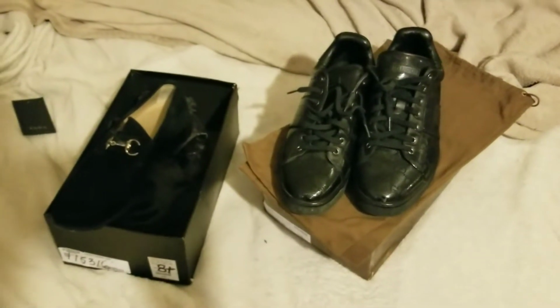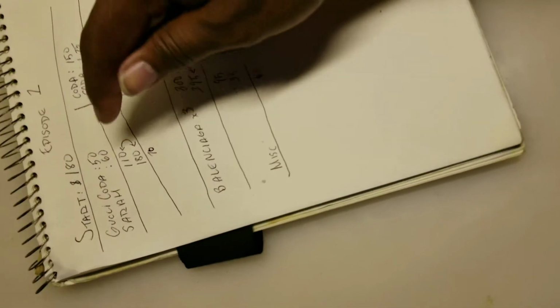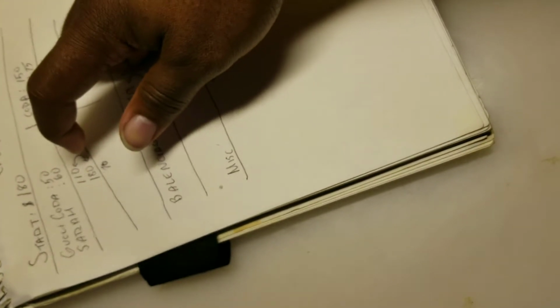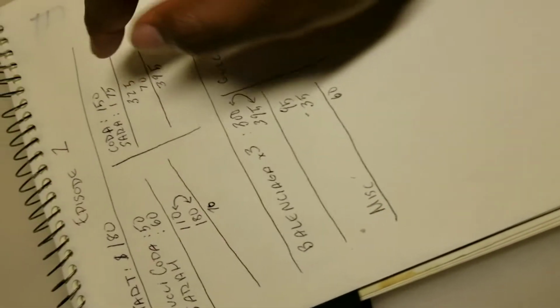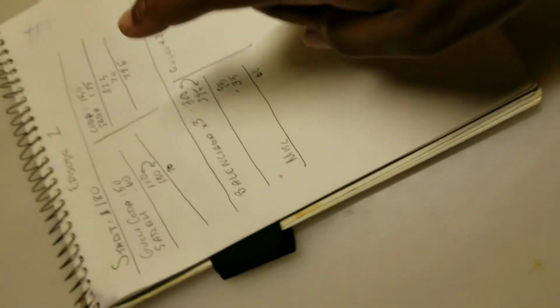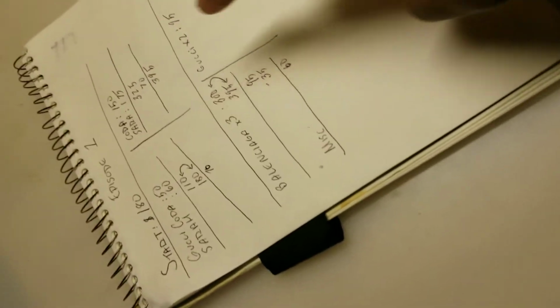So I will show you guys the price breakdown right now. Alright, so the breakdown started with 180, Gucci Coda 50, Sarah Wallet 60, and that's 110. So you take 110 off of 180, you get 70. And then both of the items sold, so that's Gucci Coda 150, Sarah Wallet 175, and that's 325 plus the 70 that was left over, that's 395. Bought the 3 pairs of Balenciagas for 300. You take that off of the 395, that's 95.